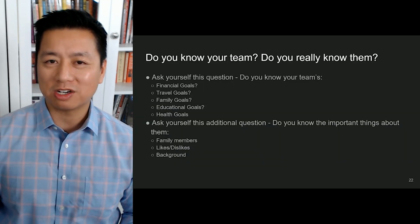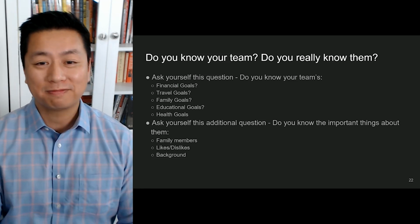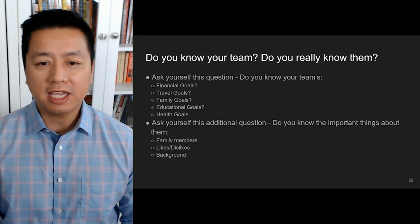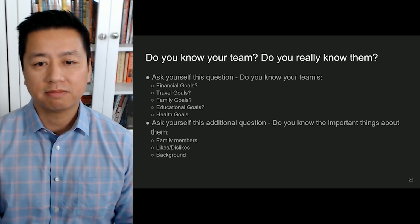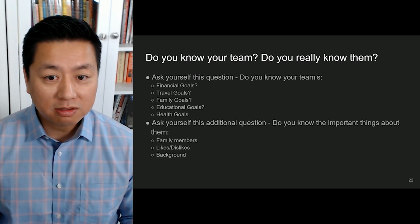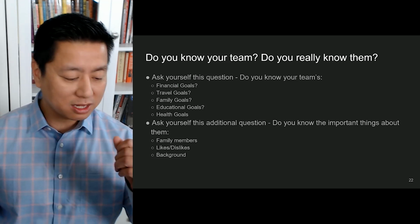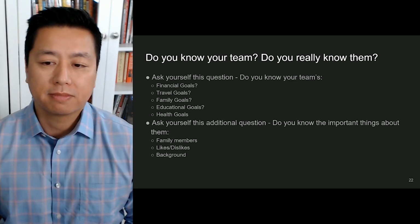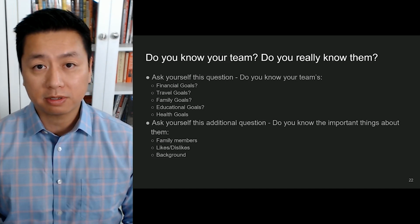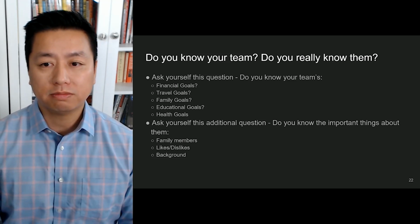So it leads me to this question. Do you know your team? Like, do you really know them? Ask yourself this question. Do you know your team's financial goals? What about their travel goals? Family goals? Educational goals? What about their health goals? Okay, so ask yourself this additional question. Do you know the important things about them? Do you know their family members? Do you know their likes and dislikes? What about their background? Do you know any of these things?